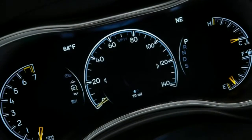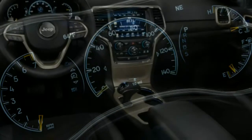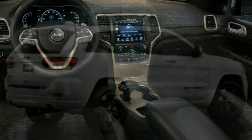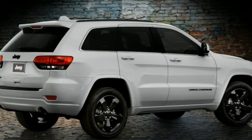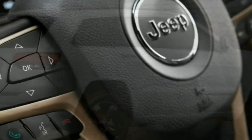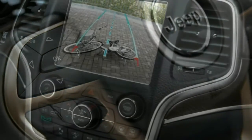The advanced technology group, optional on the Limited and standard on Overland, Summit, and SRT, includes forward collision warning with crash mitigation, blind spot monitoring, rear cross-path detection, and lane departure warning. Upper trims also come with a rear view camera and park assist features.